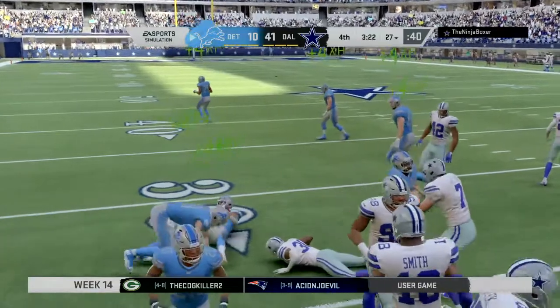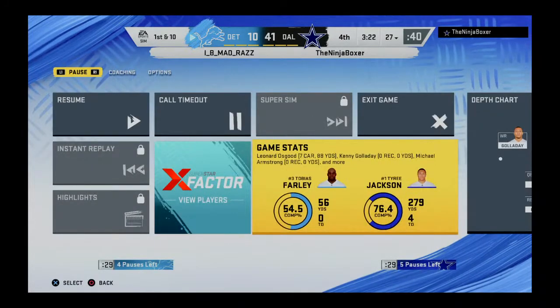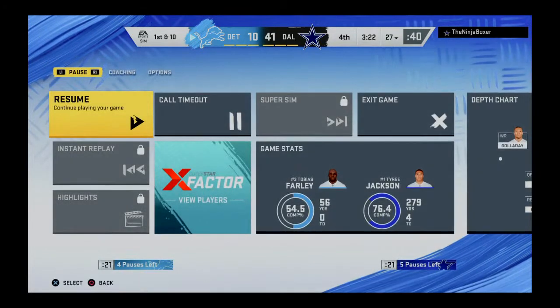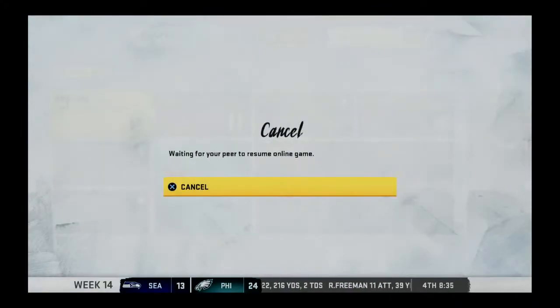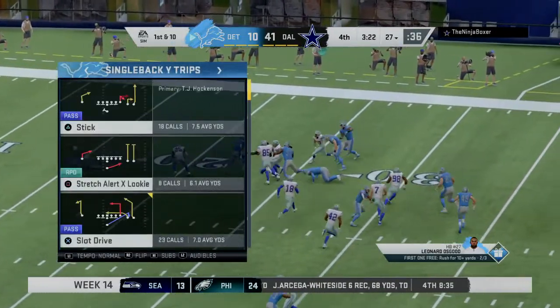And he'll take this across the 25. Extra yards up to the 27-yard line.